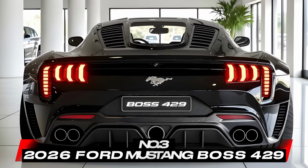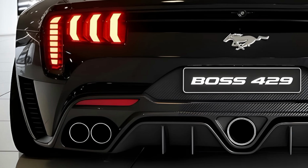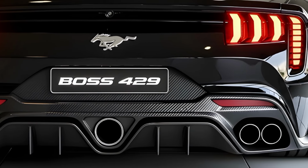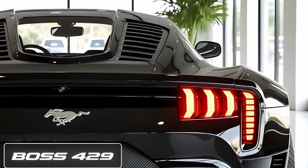Now, let's shift gears from European precision to something raw, loud, and unapologetically American. The rebirth of a true muscle car icon, the 2026 Ford Mustang Boss 429. This one isn't just another Mustang. It's a living legend that's come roaring back to life for a new generation.